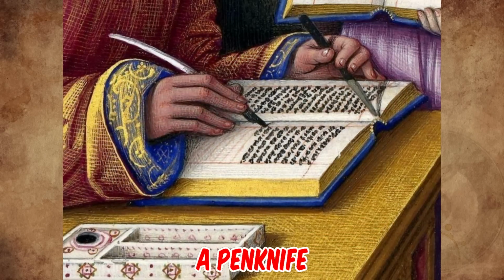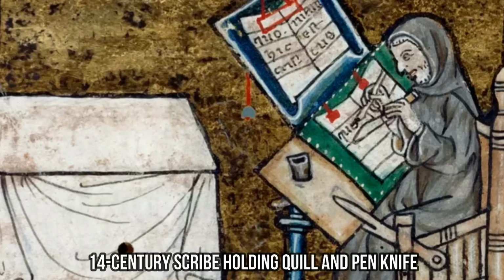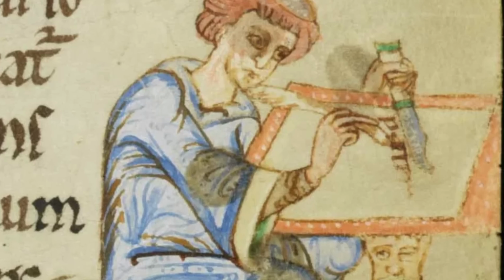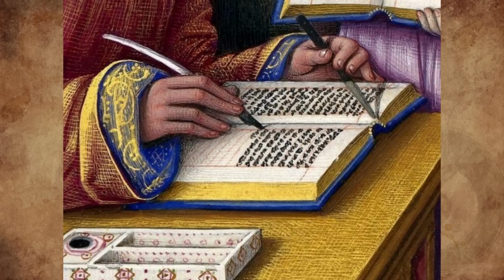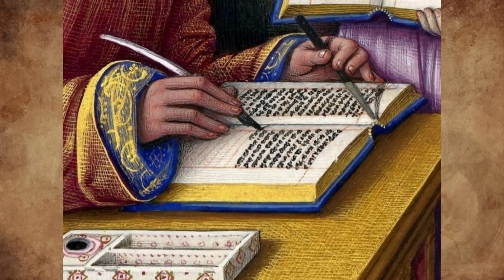It's called a penknife, originally designed for cutting or sharpening quill pens, which were used for writing before metal nibs and ballpoint pens became common, and it also acted as an eraser. Over time, the term expanded to mean any small pocket knife.